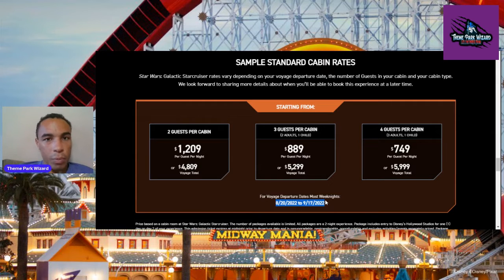I know it says it's going to open spring 2022, so I don't know if these are the first dates or they just kind of randomly selected some summer dates for you. But this is for August 20th. That may be the first booking weekend or first booking week or not.